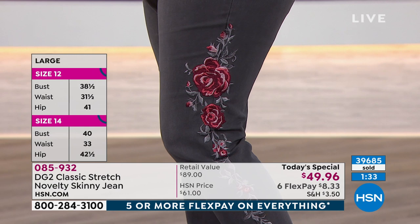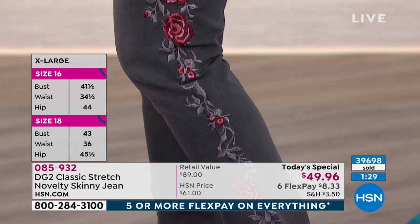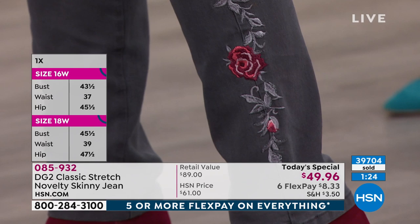Love it. And that's wearing the 14, by the way. 14 tall is what you're looking at right now, Annette. All sizes. These look great on everybody. Right, Annette? Super comfy.